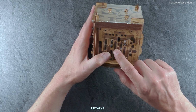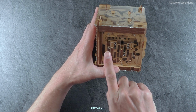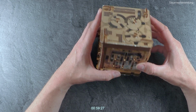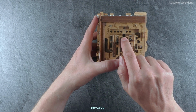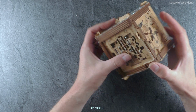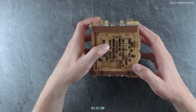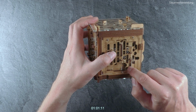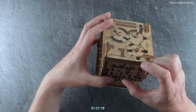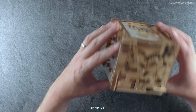Now the ball. So I went up here below and then up again and then over here. Now it fell into this hole in here. Oh, here it is. Okay, maybe I'm wrong. Maybe I need to go down here and then over there. This is probably the right way to go. But how, guys?